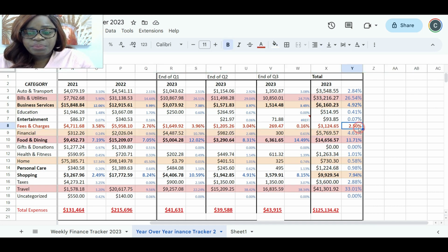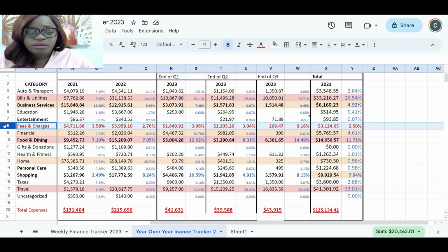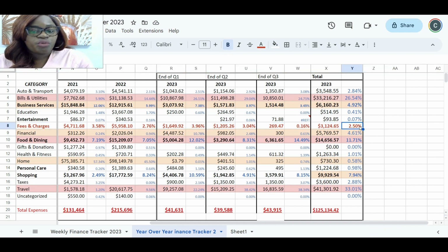And then the other big one was my fees and charges categories. This year, because of all of the effort that I put in paying down debt, I'm at only 2.5% overall. And if you look here at how I am trending, this is so exciting. In 2023, I started off at around 3.96% or $1,649 per quarter. Now I'm at $269.47 or 0.16%. That's so awesome.